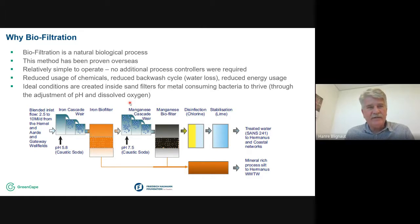If we look at this simple process diagram below, you have the raw groundwater coming in. It goes over a set of cascade weirs to add air oxygen to the water, while the pH is adjusted to approximately 5.8 by dosing caustic soda. That's the only chemical involved. Then it goes through the iron biofilter where the bacteria grows on the media.